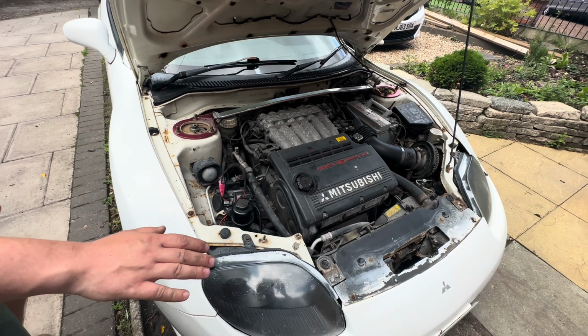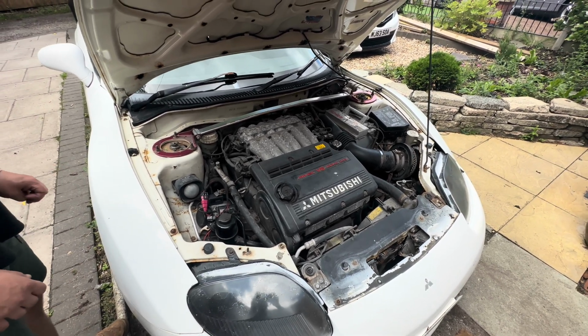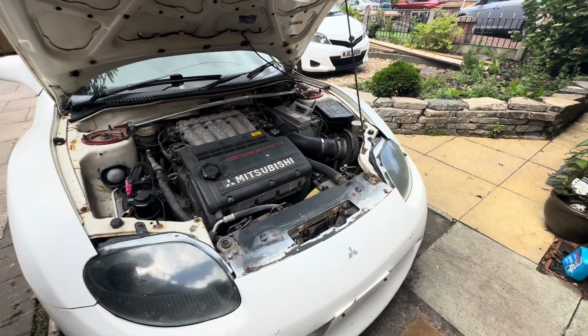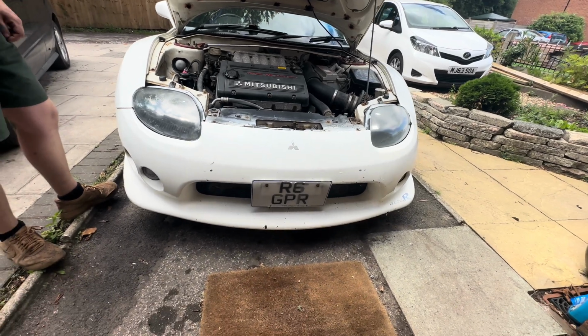I drove me and Pretzer straight home from the docks, no plates. It was insured, but that was it. This had plates, it just, yeah. God, it is pretty, isn't it? Tiny.